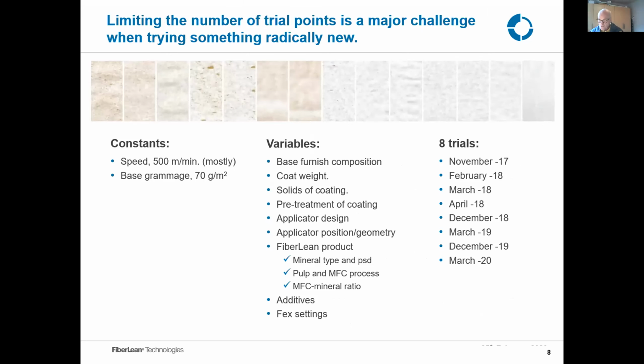So we went at this obviously with the aim of sorting it out in 1 or 2 trials, but we didn't. We needed 8 trials on FEX to get to where we wanted to be. And we were trying to minimize the number of trial points as much as we possibly could, although there were only a few things that we wanted to keep constant, and that was basically speed and grammage. And everything else we needed to check, at least as variables. So things like the base paper, furnish composition, the coat weight, solids of coating, and so on.